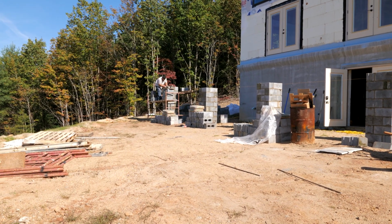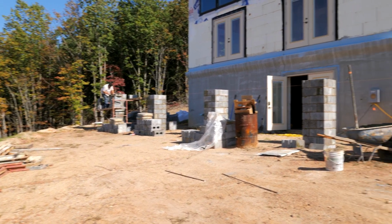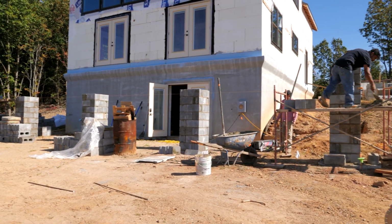They've been here about 4 hours. Coming along good so far. Doing the tall columns first.